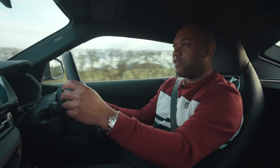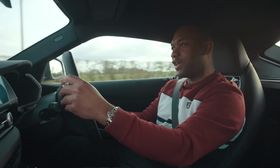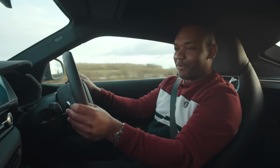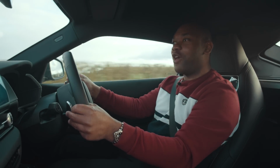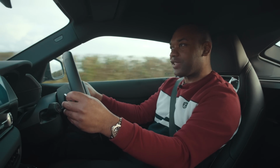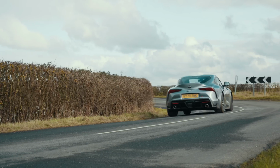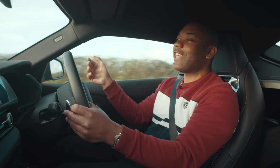Another complaint I have is with the 8-speed automatic gearbox. Where the steering is hyper responsive, the gearbox is under responsive. It doesn't give you the gear that you want when you want it. For example, if I want to go from 5th to 4th, that's fine. Where I encounter problems is going from 3rd gear to 2nd gear.